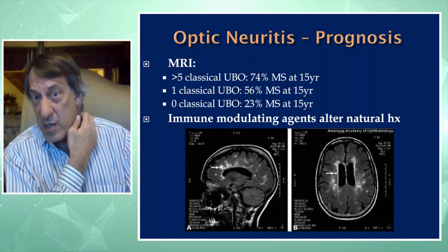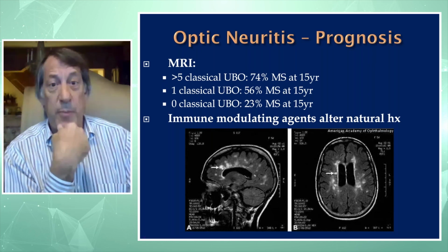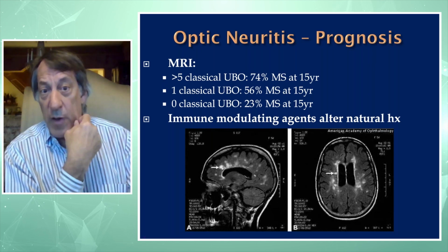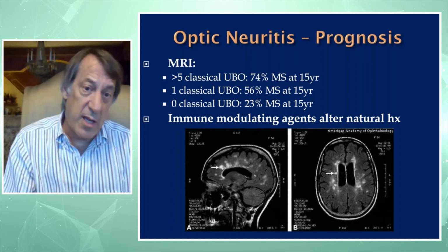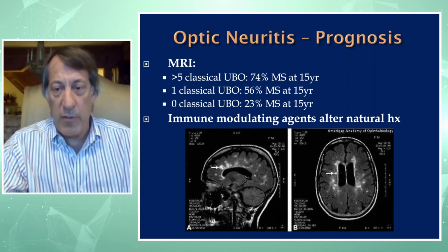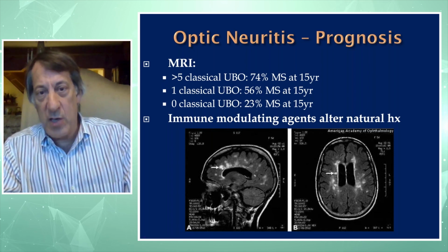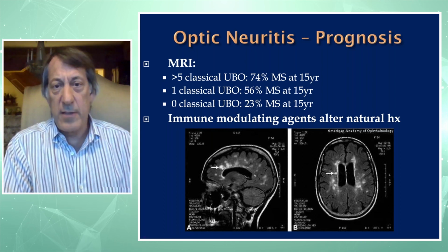So the significant majority of individuals with optic neuritis without plaques on their MRI do not develop MS down the line. It still is a higher risk. And then if people are given disease-modifying agents right off the bat, that may well decrease those risks of getting recurrent events. Next.